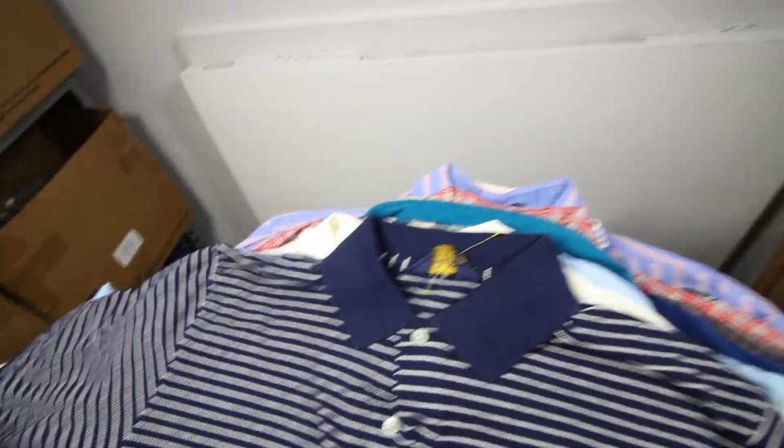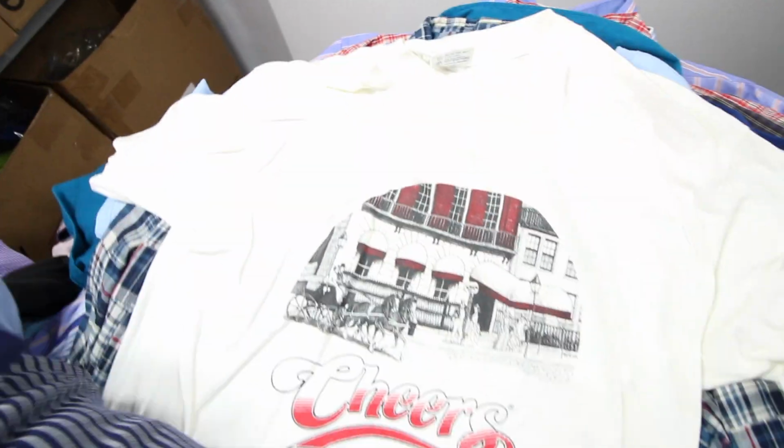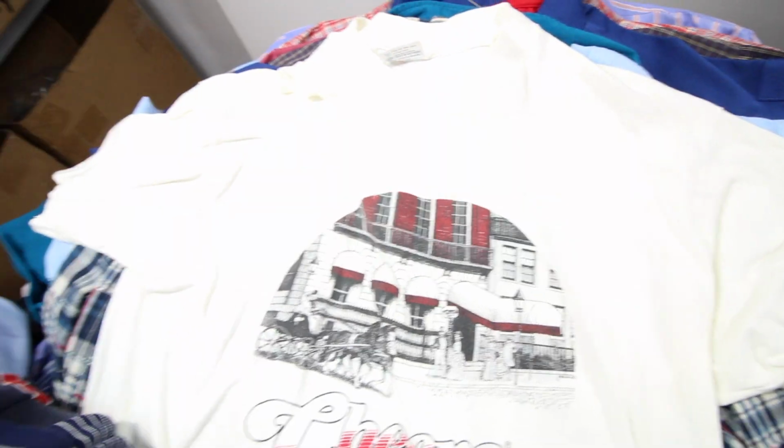Oh, getting a little stacked here. This is another Brooks Brothers polo with the sheep logo. This was a cool shirt. It's a Cheers shirt. It says 1987 on the label there. See if I can zoom in a little bit better. But it is really stained, so I'm not really sure what it'll go for, but it is vintage. So that was the only reason why I picked it up.